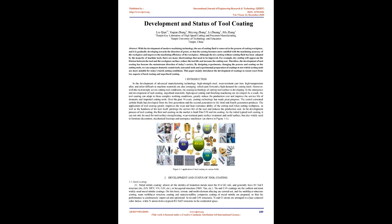2. Development and status of tool coating. 2.1 Hard coating. 1. Metal nitride coating. Almost all the nitrides of transition metals meet the Hägg rule, and generally have B1 NaCl structure, TiN, ZrN, HfN, VN, CrN, etc., or hexagonal structure, NbN, TaN, etc. TiN and CrN coatings are the earliest and most widely used metal nitride coatings.